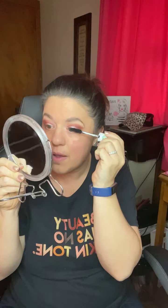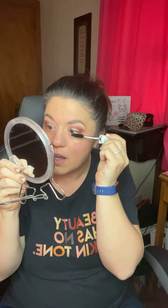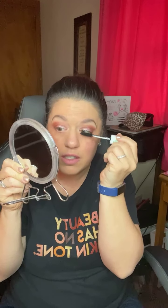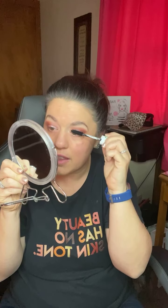Okay, so you can really see the metallic, the glitter. All right. Ooh. So that's this. All right, let's get the vegan mascara. I love how soft this makes your lashes. Still gives it length.